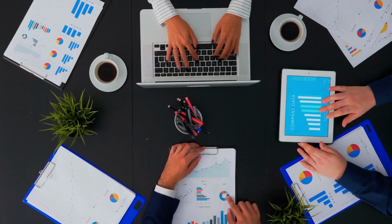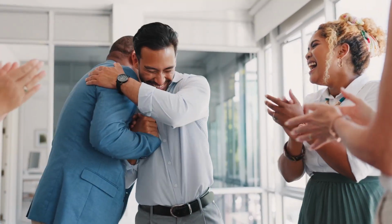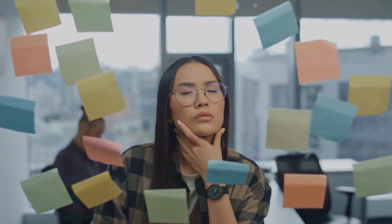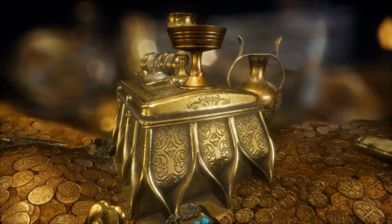That's right. With a few smart strategies and tools, you can not only manage your tasks better, but also achieve more in less time. Ready to supercharge your productivity? Let's dive right in, shall we? Boosting productivity begins by uncovering your hidden treasures.